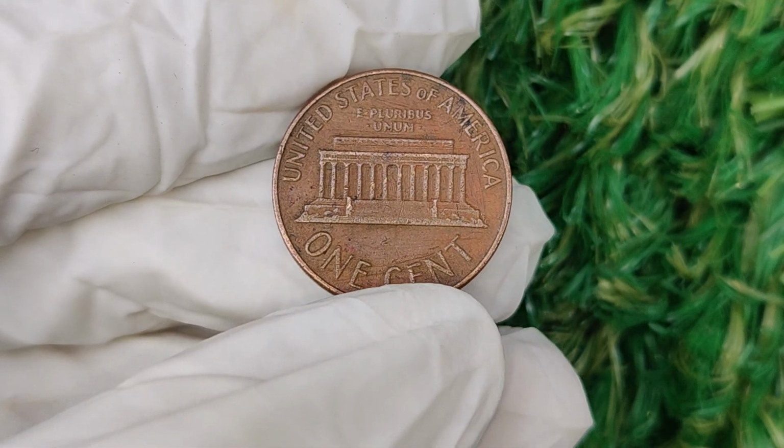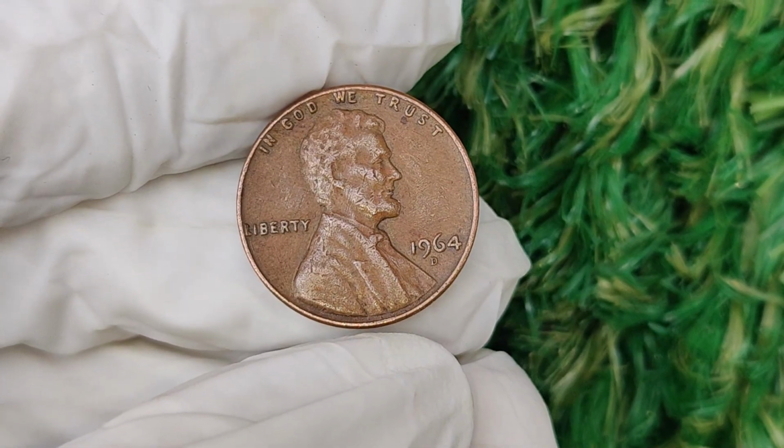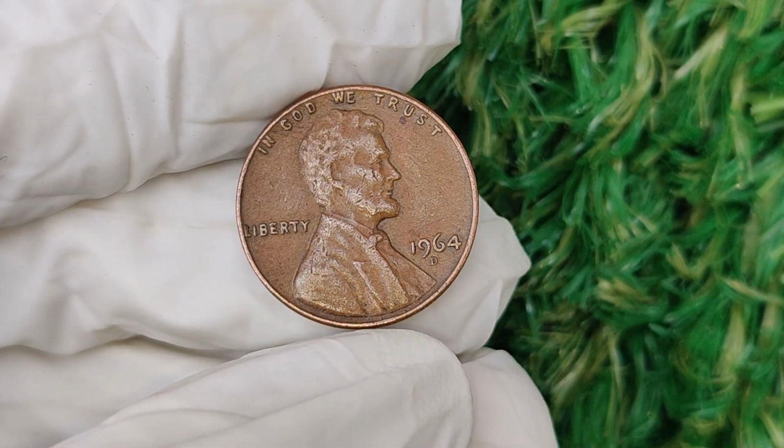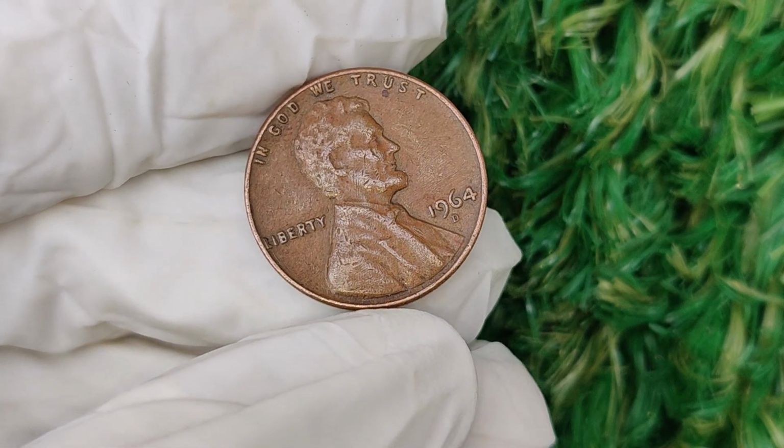So there you have it. The 1964 Lincoln penny might look like an ordinary coin, but certain varieties can be worth an absolute fortune. If you have old coins lying around, take a closer look. You never know what treasures you might find.